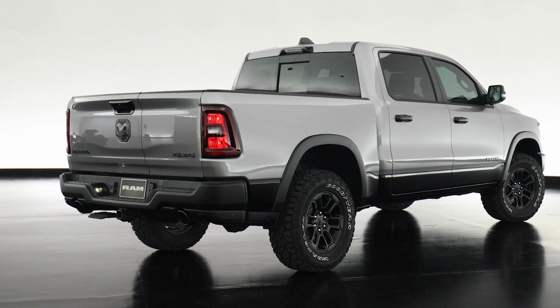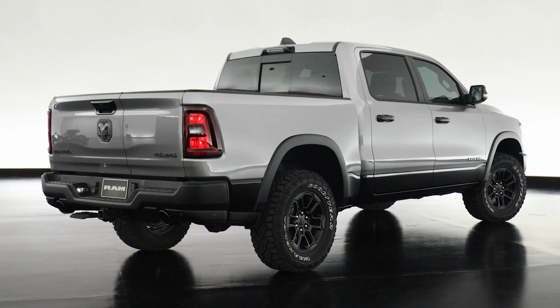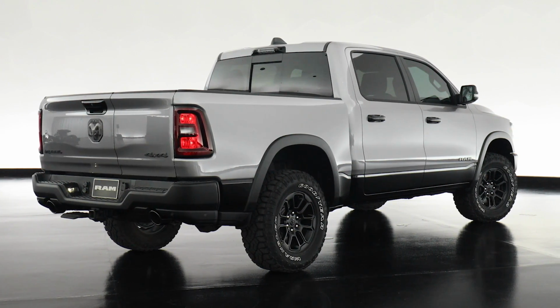All engines will be mated to the 8-speed TorqueFlite transmission, with actual ratios being 3.21, 3.55, and 3.92. I'm willing to bet you that the entry-level engine is probably going to have the 3.55. Sometimes the higher output engines have 3.55 as well. And then that standard output inline 6 is going to have probably the 3.92 for max tow, or 3.21 for better fuel economy.